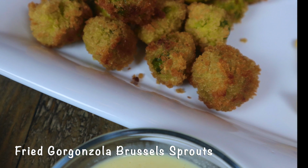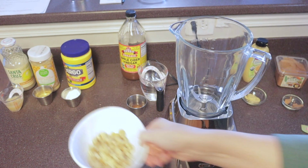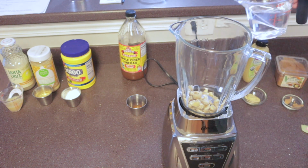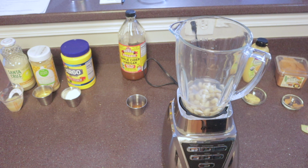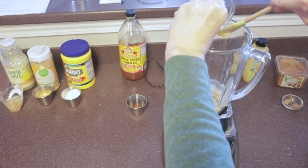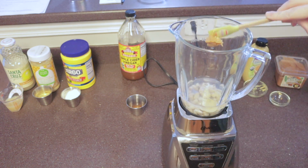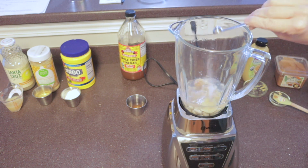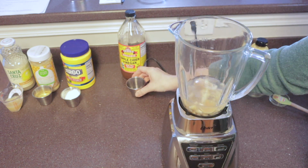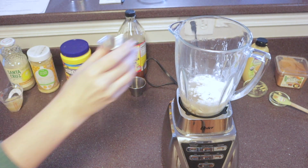When I saw these fried gorgonzola Brussels sprouts, I knew we were gonna have to try these. Craig loves Brussels sprouts, and I'm not really a huge fan, but this recipe definitely sounded good. I mean, obviously it's cheese and it's fried, so how can it not be good, right? But when you're thinking vegan and dairy-free, it's strange to me to be making this gorgonzola sauce. So I was very curious how this was actually going to turn out, and it was really good. I was really surprised by it, and I can see us making it again.